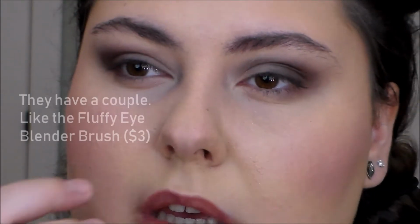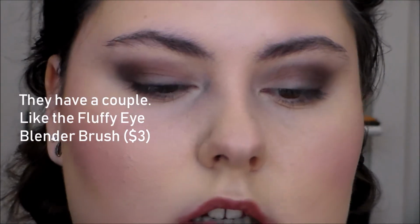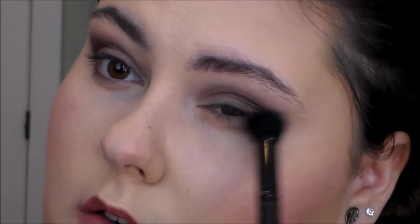Does e.l.f. have a big fluffy crease brush? That's what I need. And then I'm just gonna take this shade right here. I guess we have a dark smoky eye now. I don't know, this look isn't very polished, but you know what? We're gonna work with it.